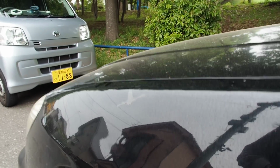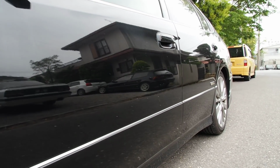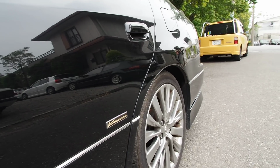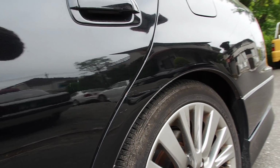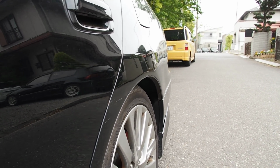Depending on the angle, it's visible or not visible. Okay, this side is all pretty good. The wavy paint from the rear paint is not that bad. It has a couple of mild scratches in it, but here's the medium one. And that was an A2 on the auction sheet.